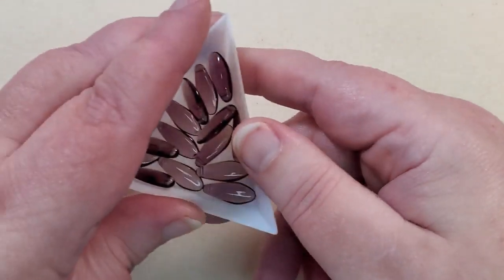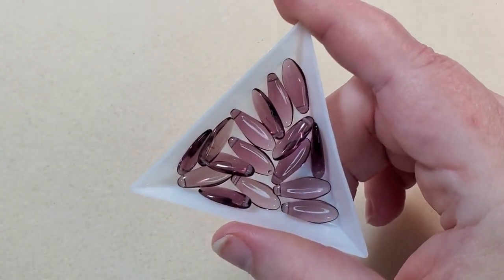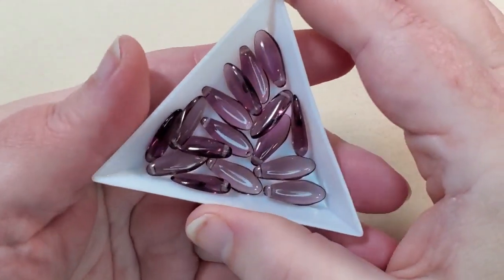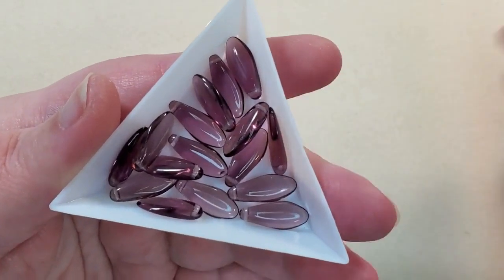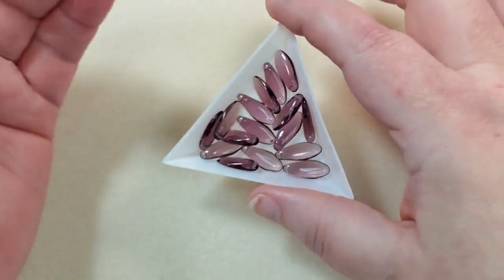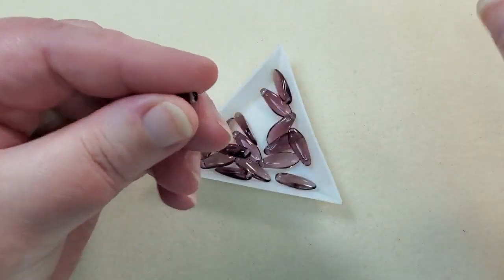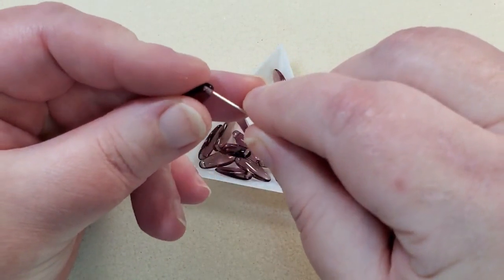And then next I have Czech glass dagger beads, 17mm, and the color on mine is amethyst. And these are really pretty. I have never done very much with dagger beads, so this will give me an opportunity to try and do a little bit more with dagger beads. I've just never done much with them.